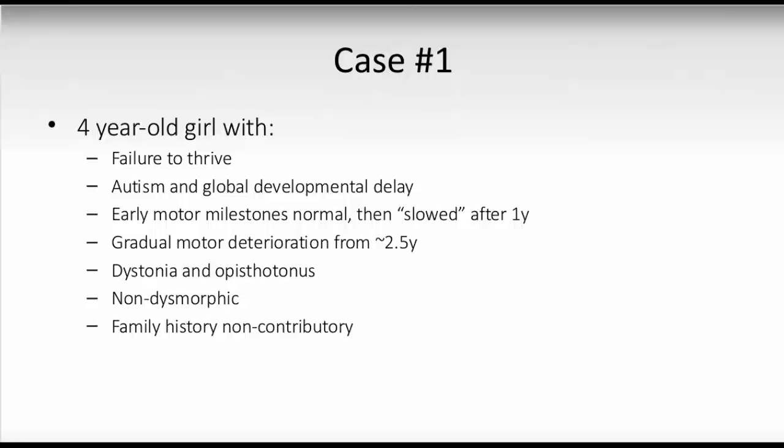And starting at around age 2.5, she actually developed loss of her motor skills. She developed very increased muscle tone, what we call dystonia and opisthotonus. On examination, she was non-dysmorphic, and her family history was non-contributory. Her parents did not have any other children, and there were no similarly affected relatives.